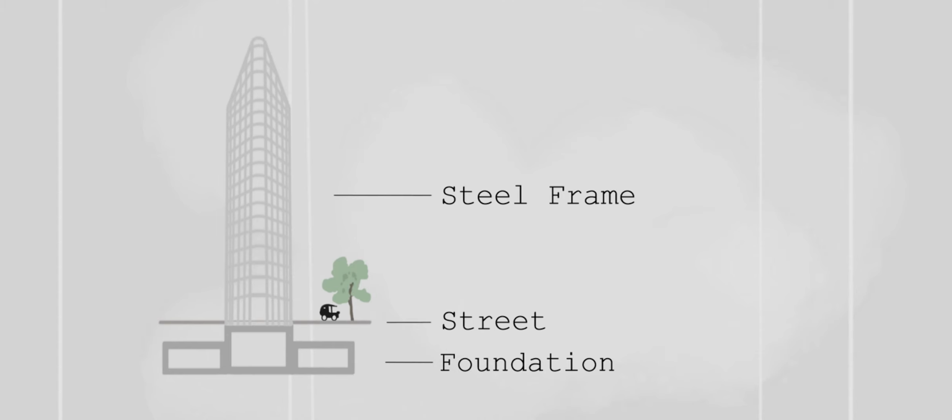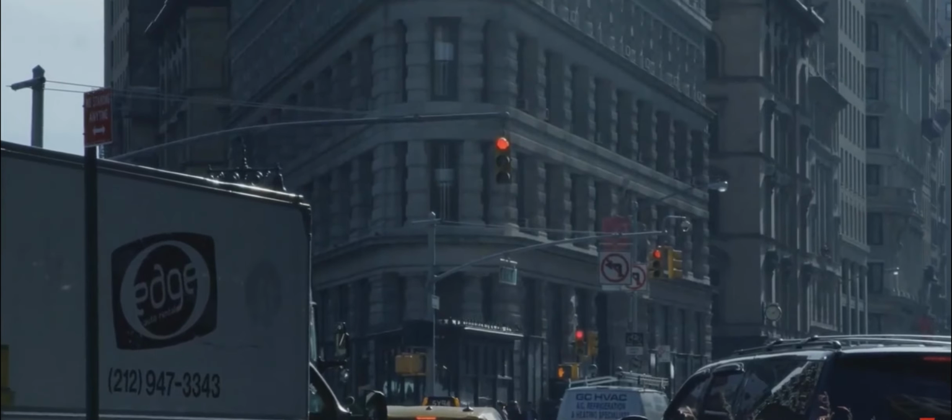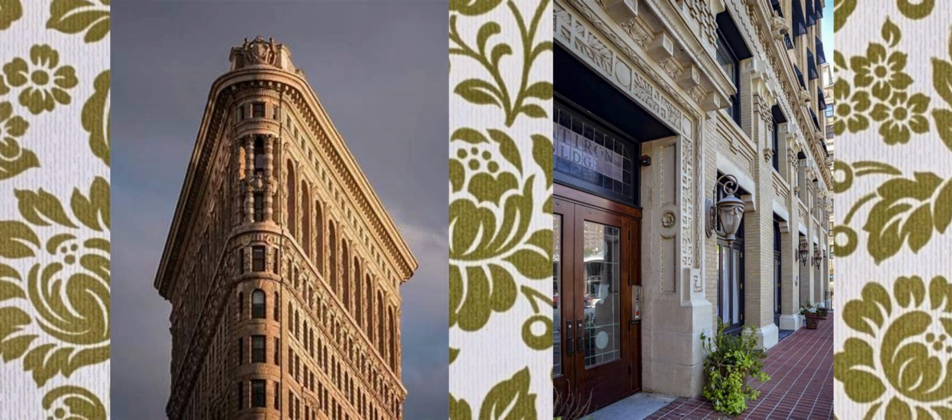As the top of the frame was finishing up, work crews started lining the sides with terracotta tiles and copper-coated window frames. In these days, it was important for a building of such size to actually look appealing to the eye, and the stylized terracotta and pillars made the flatiron come to life.